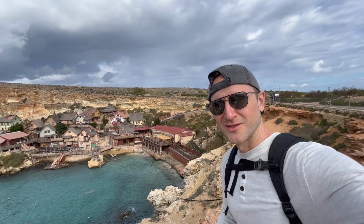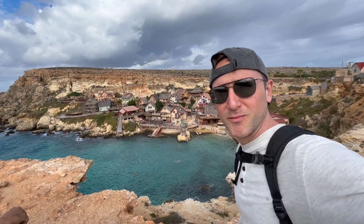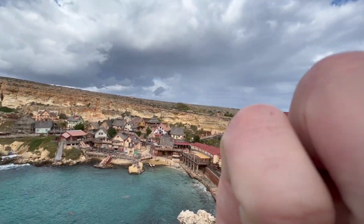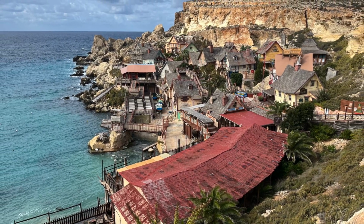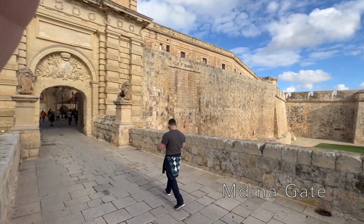One of the other sights that I've seen is Popeye's Village, from the old Popeye movie starring Robin Williams. May he rest in peace. Weird. It's apparently the entrance to King's Landing, from what I understand.